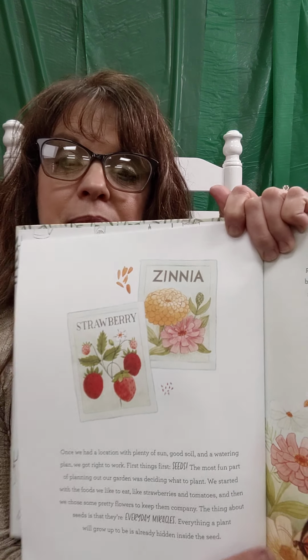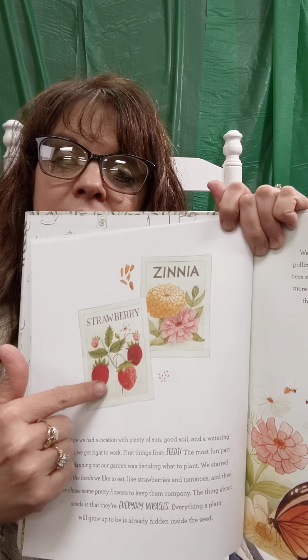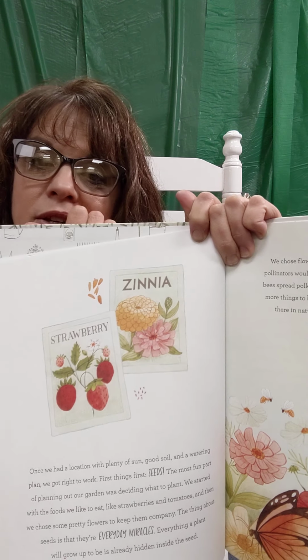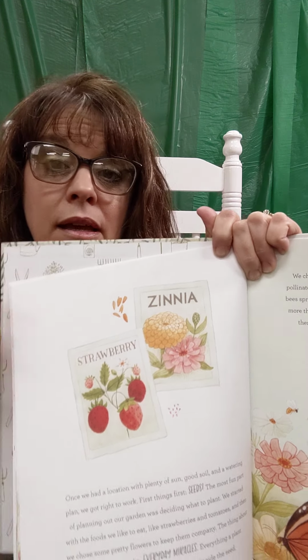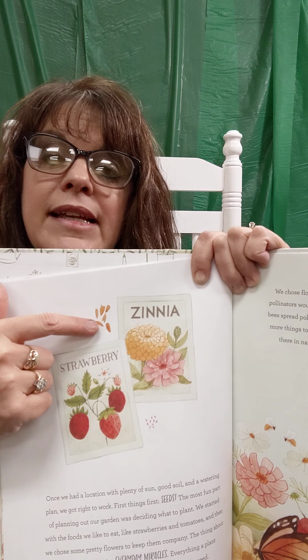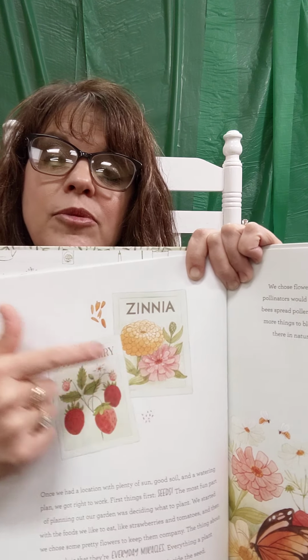And there are some seed packets. There's some strawberries, just those little bitty seeds that strawberries have in them when you go to eat them, and you see those little seeds. That's what they've got that grow into more strawberries. And then that's zinnia. That's a pretty flower. Isn't that a pretty flower?